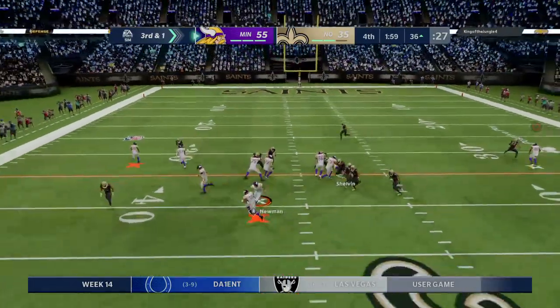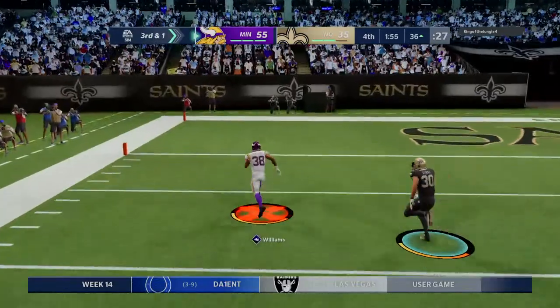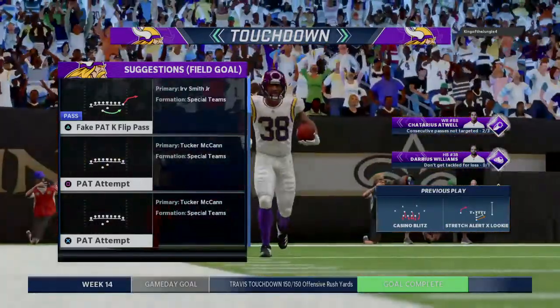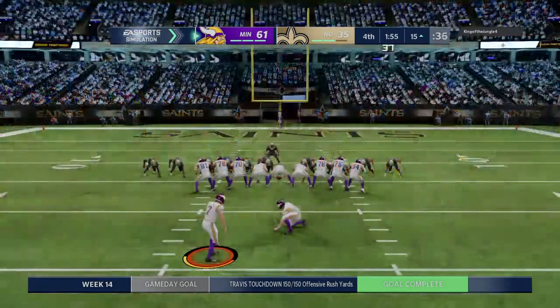They'll try and run for it. Here's Williams, going down the left side. It's a foot race, and he will get into the end zone. It's another touchdown. This thing is ugly.